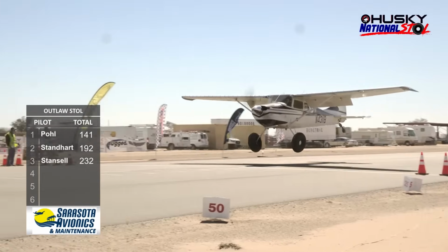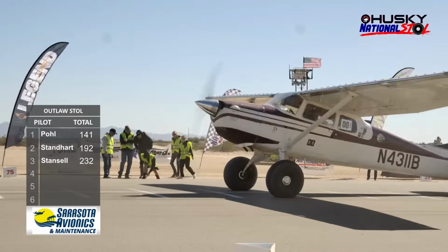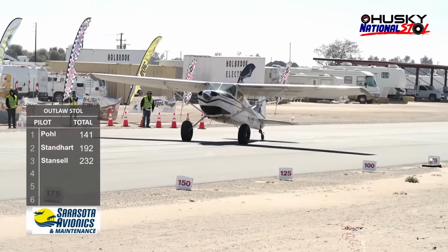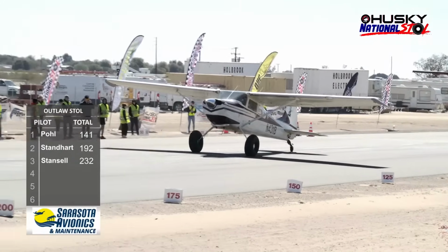That looks good. Dumped the flaps, pinned it on the ground. A little bit past the line, but he will take it. We will see everybody later. Jughead's off to go fly. Wish me luck. Have a great flight, Jughead. It's going to be great.